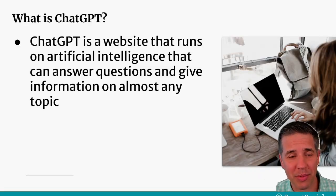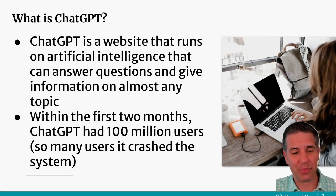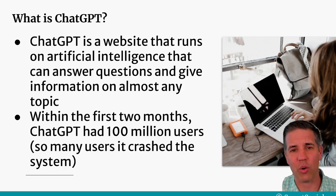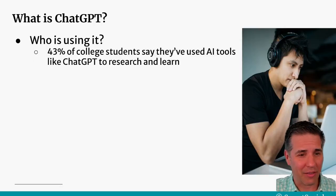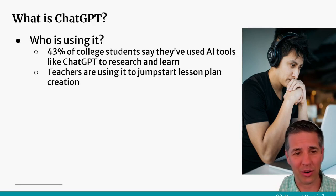So what is ChatGPT? Well, ChatGPT is a website that runs on artificial intelligence that can answer questions and give information on almost any topic. Within the first 2 months, ChatGPT had 100 million users, so many users that it crashed the system. Now, who's using it? 43% of college students say they've used AI tools like ChatGPT to research and learn.